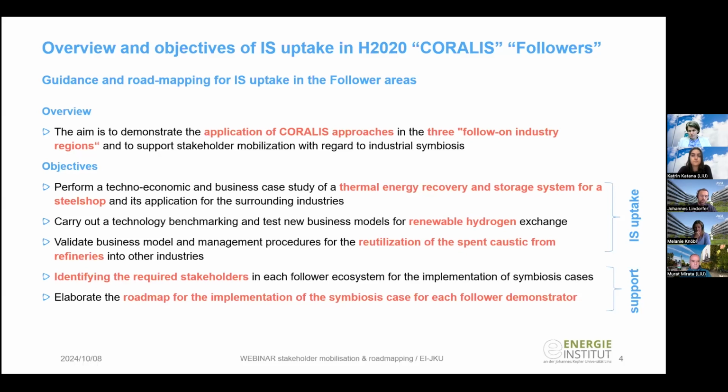To do so, you also need some sort of solid technical, economic or managerial basis. And for this, we performed specific evaluations. For the Spanish case in Basauri, we looked at options for thermal energy recovery and storage systems for this steel shop. And the idea was to utilize the waste heat that is there towards, for example, district heating solutions, but also internally via thermal energy storages.